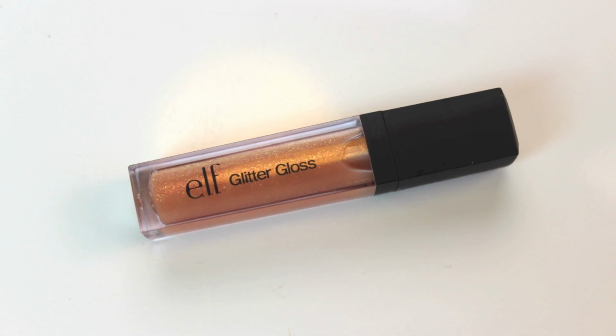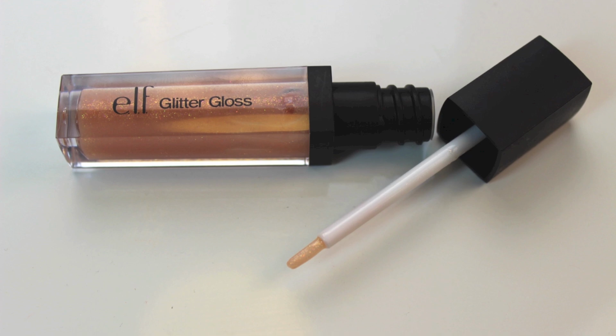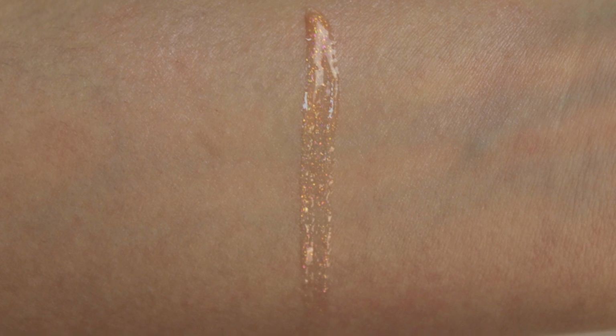Up next is the glitter gloss, which I'm wearing over a different lip color today. This is in the shade Dazzling Diamond, and it reminds me so much of the Urban Decay glitter glosses. I'm not sure what they're called, but it's just chock full of this iridescent, gorgeous glitter. I really like the effect it gives to my lips. It's very smooth, gives the lips a lot of slip without being terribly sticky for a gloss.